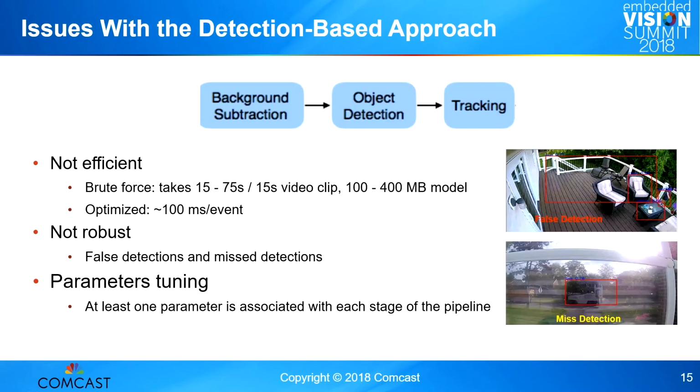Okay, so the third effort we are doing is an efficient algorithm on the cloud. As we know, the traditional algorithm is background subtraction and object detection. In order to save the cost of the cloud, we think this is not enough. First of all, it's not efficient. If you run a 15-second video clip using the original resolution and original frame rate with one of the state-of-the-art methods, for example Faster R-CNN, we get 15 seconds per video clip. And the model size is 100 to 400 megabytes. Although we already optimized to 100 milliseconds per event, it's still not enough. There's still space to improve.